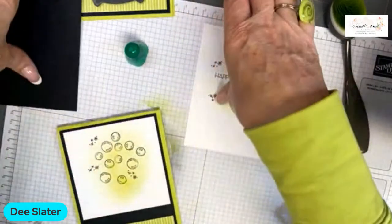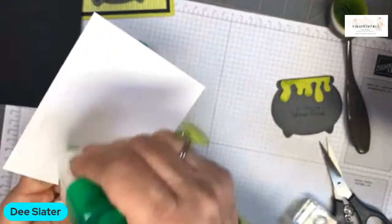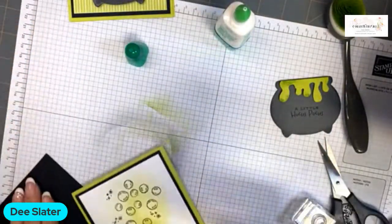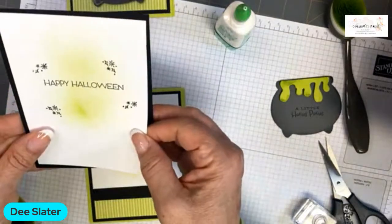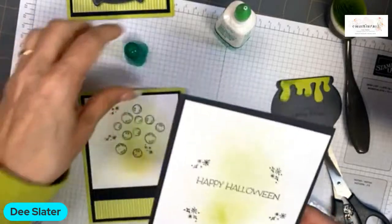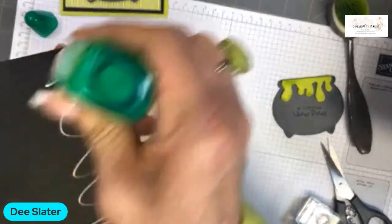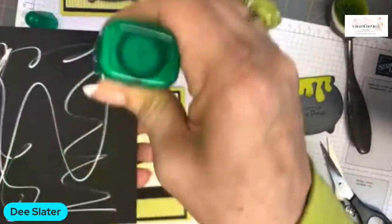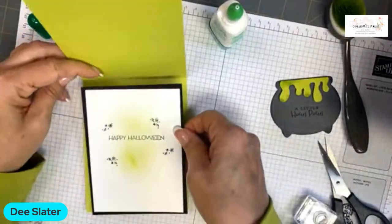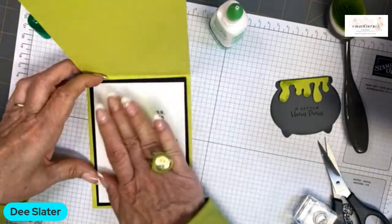Okay, and let's get the inside put in. I really thought that to pop the lemon lime twist, to offset that with a black just makes that green come to life even more so. Sometimes when I look at my card making and I say, what else does it need? Sometimes just another layer of cardstock can really help pop your project.